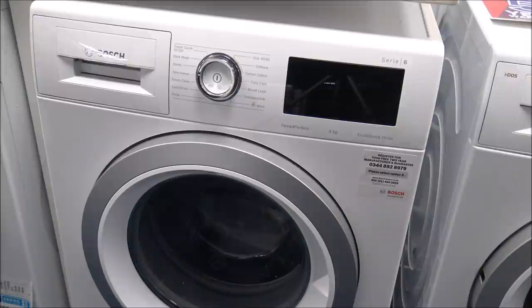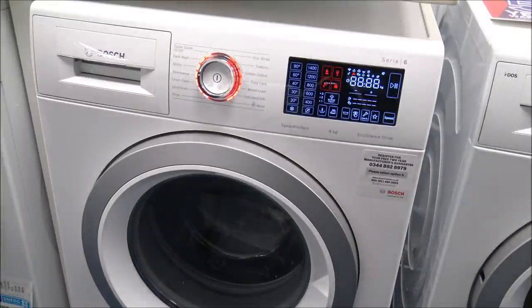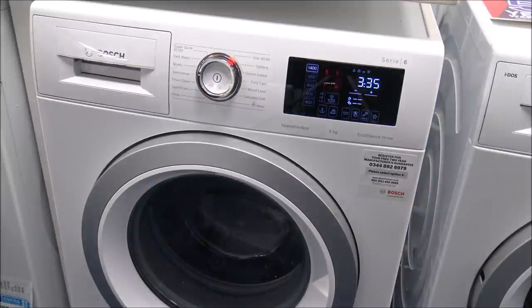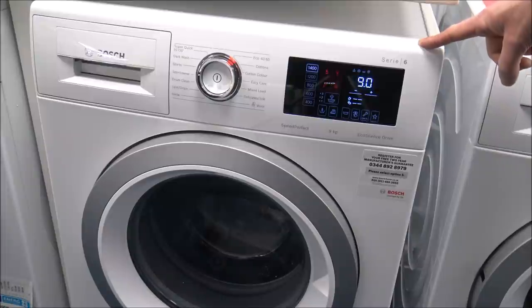Now, another comment that we get on modern washing machines is that they're too complicated and there are too many programs. So I'll just show you this. This is a Bosch washing machine. This is one of their Series 6 models, so this is towards the higher end of the range that they offer.